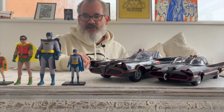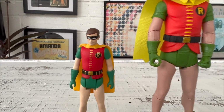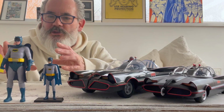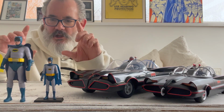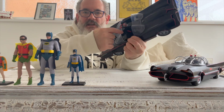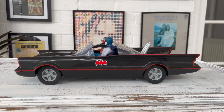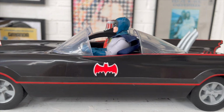For now, what I thought I would do is a side-by-side comparison of the figures now they're all out of the boxes. And I'll cut in some close-ups of these so you get a chance to see them. There's quite a difference in size and scale between the figures. The Batman from McFarlane and the Batman from Five Points are a lot smaller than each other, even though there's not much difference in the size of the Batmobiles. Now, if McFarlane had taken the bottom of the seat out of this Batmobile, it's about a centimetre tall there, then he would sit in there and I think that would look a lot better.